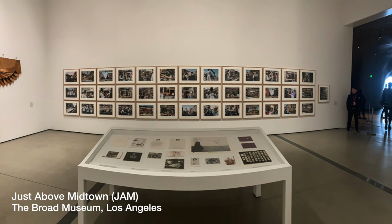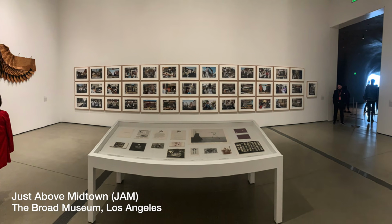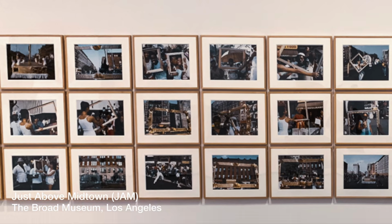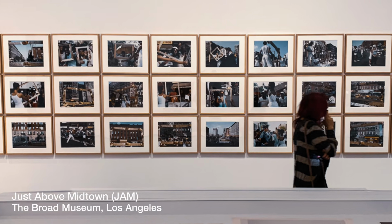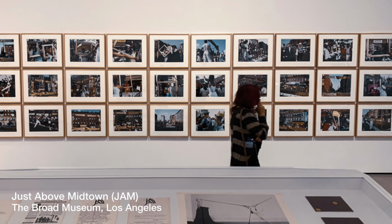The final gallery is dedicated to the work and legacy of Just Above Midtown, better known as JAM, a gallery program created by Linda Goode Bryant, focusing on exhibiting the work of African American artists. Situated in the heart of New York's commercial art world, Bryant created a marketplace for the work of artists of color to be seen and work to be sold, becoming a center of not only black exhibition, but a space for avant-garde ambition.